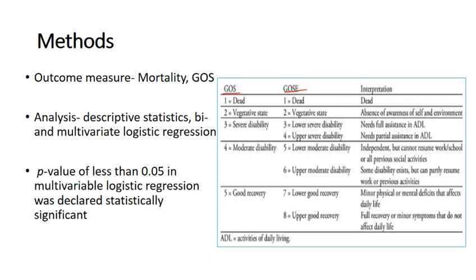The outcome measures we used were mortality, or the hospital discharge outcome, as well as the Glasgow Outcome Scale. The analysis used both descriptive and inferential statistics, and bivariate and multivariate logistic regression was run to differentiate the predictor variables. A p-value of less than 0.05 was taken as statistically significant in the multivariable logistic regression.